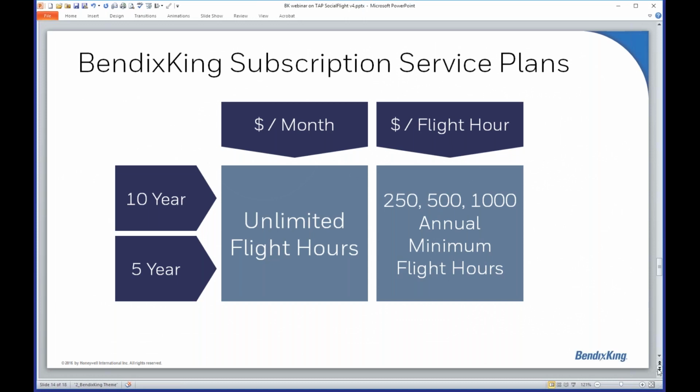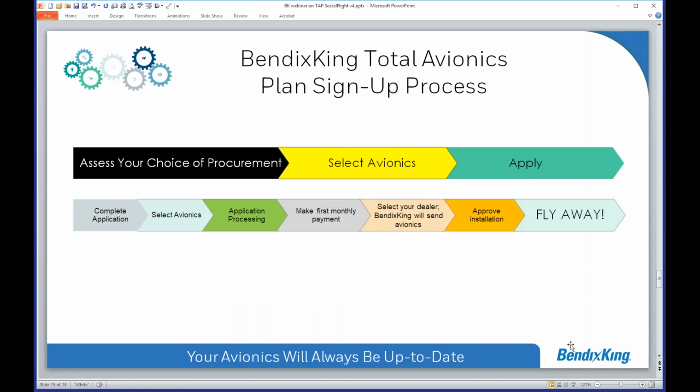So let's say, after this, you're interested in signing up for this. How do you go about it? Essentially, it breaks down into first identifying what avionics you want and then applying for it. The application process is pretty simple. You reach out to us and say, here's a list of equipment that we want, and we will provide you a quote, and we'll ask you to fill out the form, giving us details on your aircraft as well as yourself.